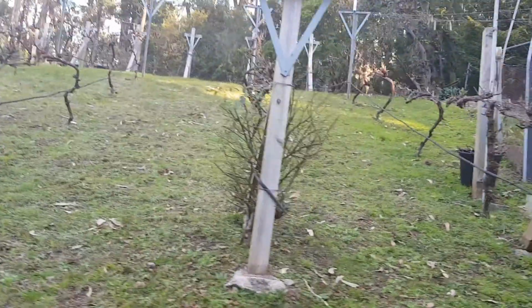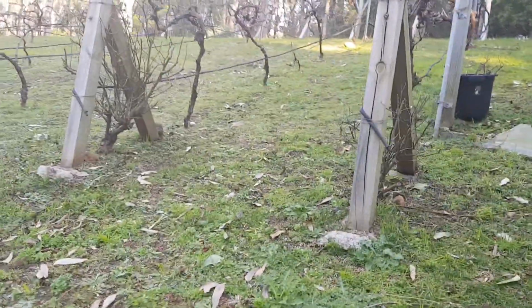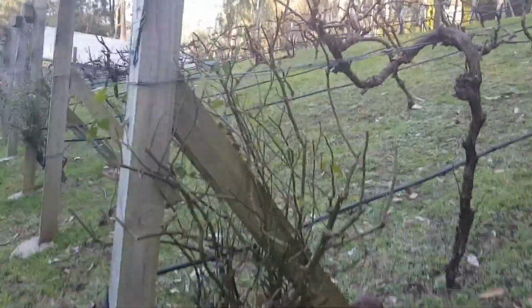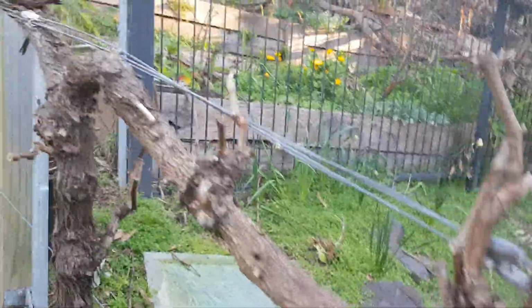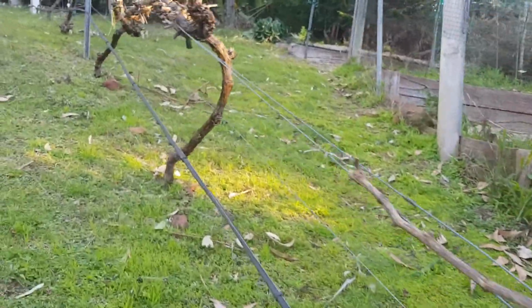Now, I don't know if I can get up here without killing myself. Let's see, I'm doing it. Oh boy, here I go. So these are the vines. Please don't tell me if someone knows that I've butchered them. I'll just wait and see what happens.